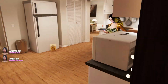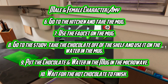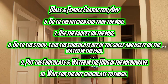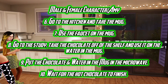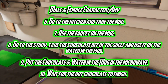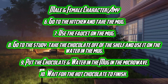Then go into the kitchen. Take the mug out of the cabinet, whatever the thing is. Use the faucet on the mug. Then go upstairs and go into the study and take the chocolate off the shelf or just use it. If you already took it, then just go into your inventory. By the way, you go into your inventory with I on the keyboard and L1 or left bumper with the controller. Just use the microwave on the chocolate in the water. Just wait for that.